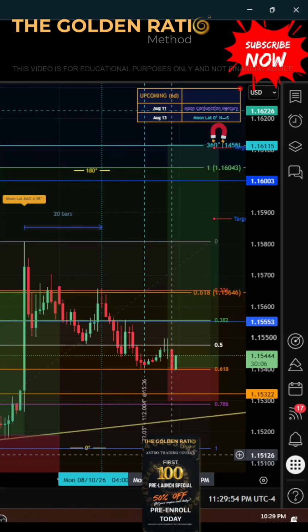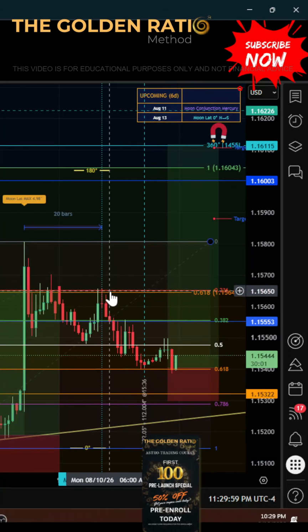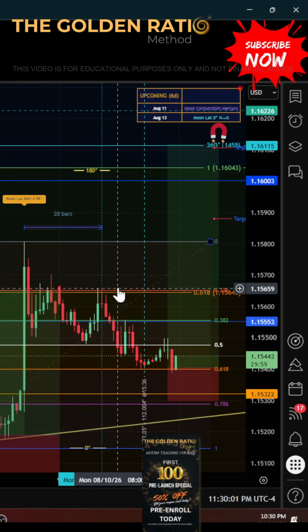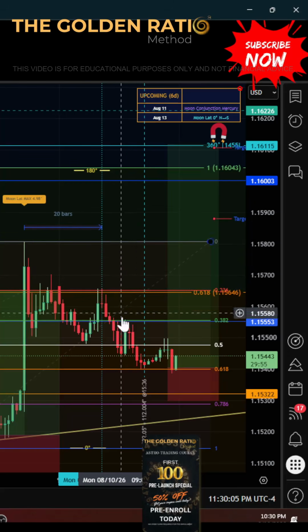I expect that overnight it's going to either come back and retest my projection of 61.8 or surpass that to go to my next target at 1588.